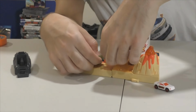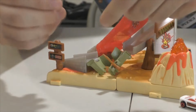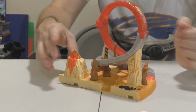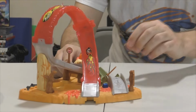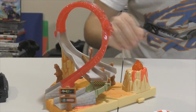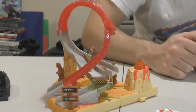And there's this collapsing bridge right here. It's got a little gate that goes up and down. As you can see, it falls pretty easily. There we go. This thing just does not want to stay up. Okay, it stays up with the gate down, sort of. When the gate's up, it wants to fall. So I don't know, we're gonna have to figure that one out.